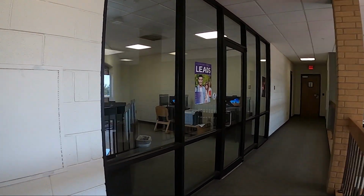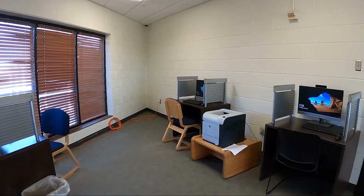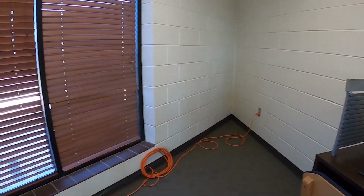Go up here, and this is our computer room. So students have the ability to print or use the computers, use internet up here in this room.